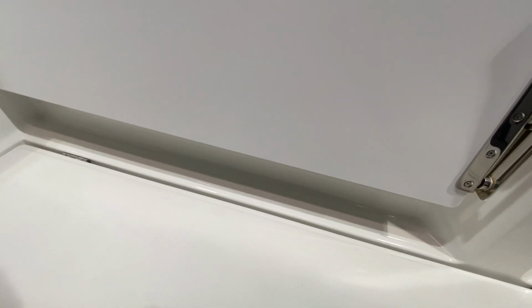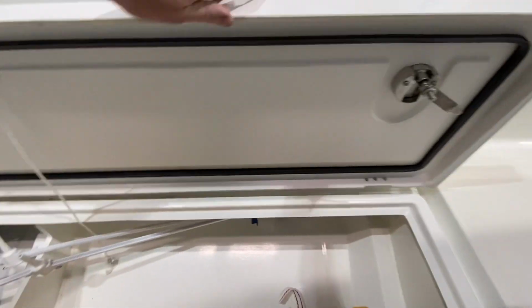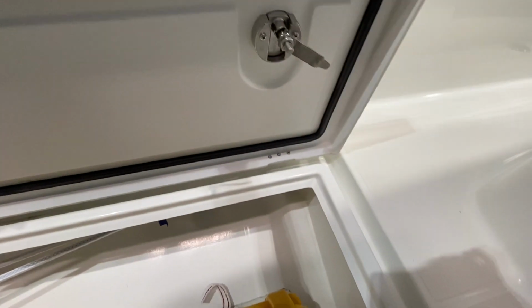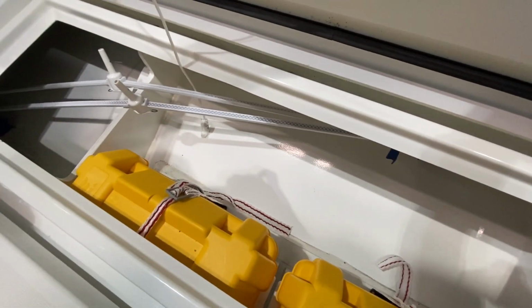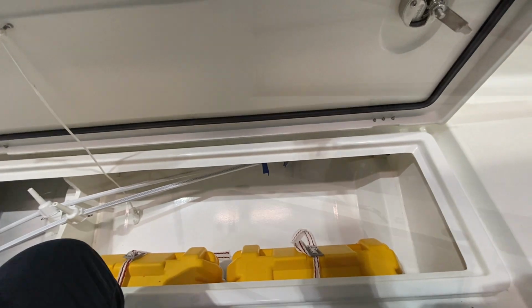We have storage underneath this locker on the port side. These are all lockable as well, so if you do have valuables or gear that you want to keep safe, you can lock these closed. Nice big rubber seals on the lids, so you shouldn't really get any water down in there. Battery boxes stored on this side, and room to store extra odds and ends.